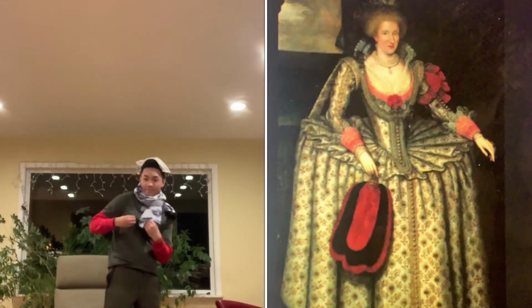Wow, look at that green. Look at that dress. And look at that. Ruff.